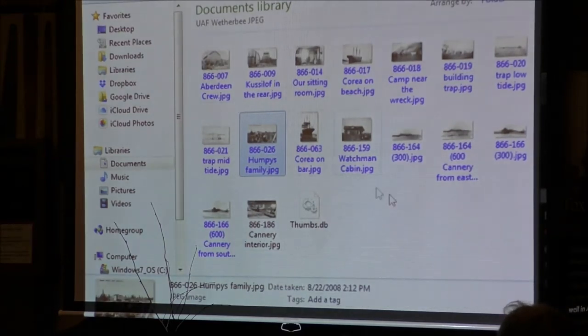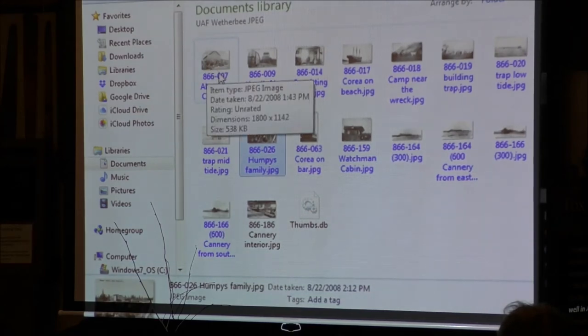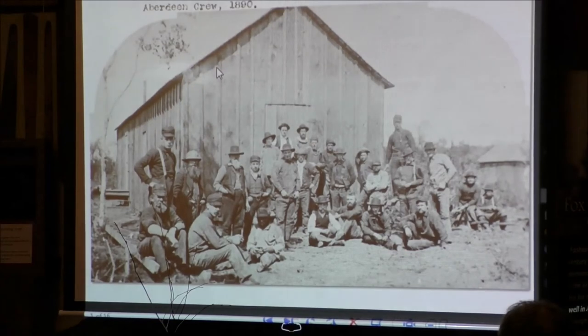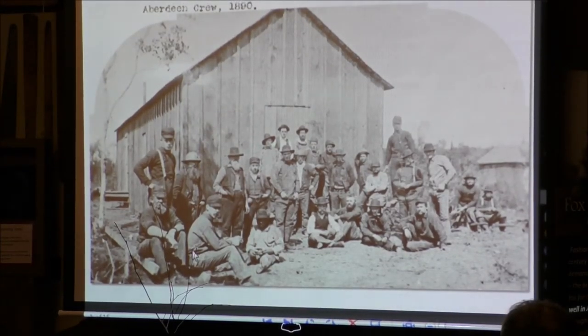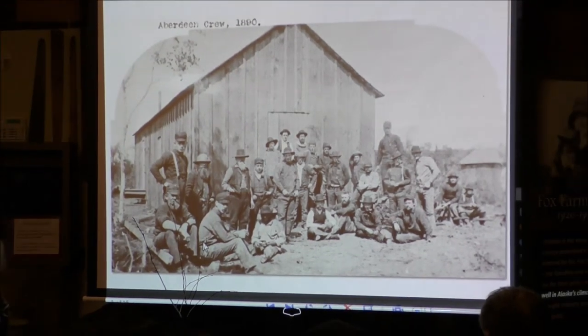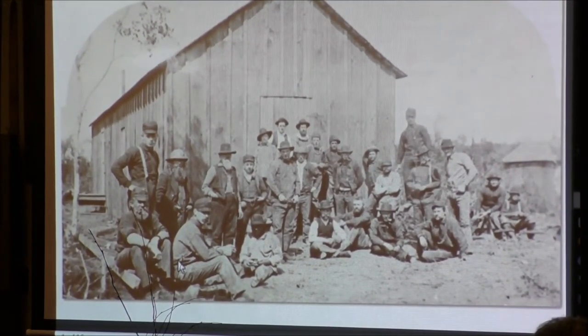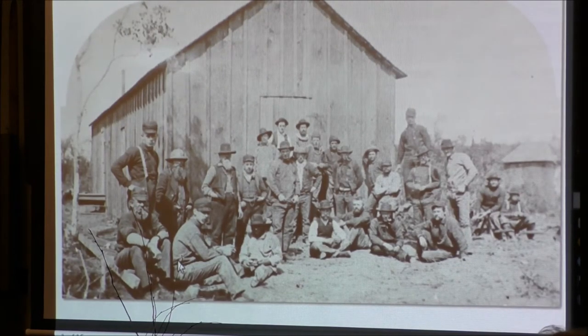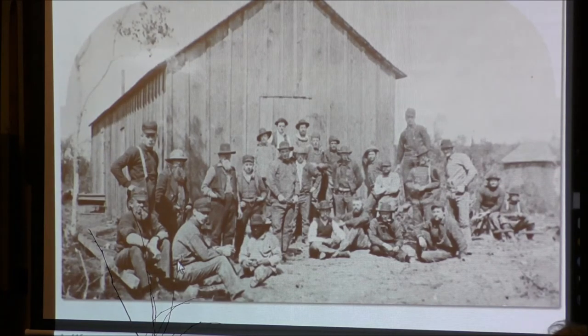While we're here, this is from a collection at the University of Alaska Fairbanks. In the year 1890, there were two canneries on the Kasilof River. There's the original one at the mouth, and then a second one built by George Hume upriver, where the Inlet Salmon dock is now, where Osmar's dock was. And this was that location.